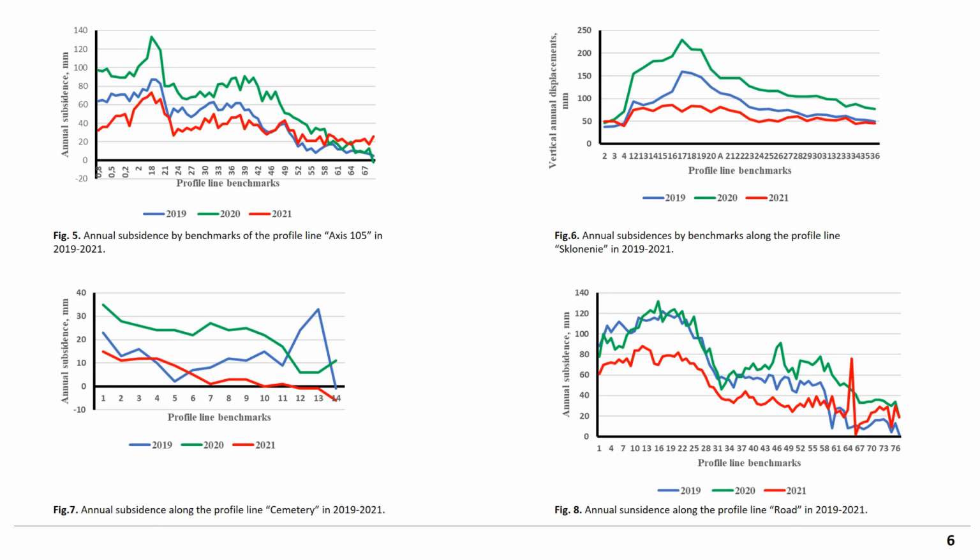In the northern section, northwards of axis 55, observations were made along 6 profile lines of ground benchmarks: Axis 105, Sklenenie, cemetery, road base, and settlement of Zhukivka. Analysis of the observation data in the section reveals that displacement continues to develop. Its activity in different sections varies. The decrease in displacement activity is caused by development of the non-blind area of the deposit. Over the past year, subsidence of the Earth's surface has decreased, as can be seen from the graphs shown in Figures 5-8.